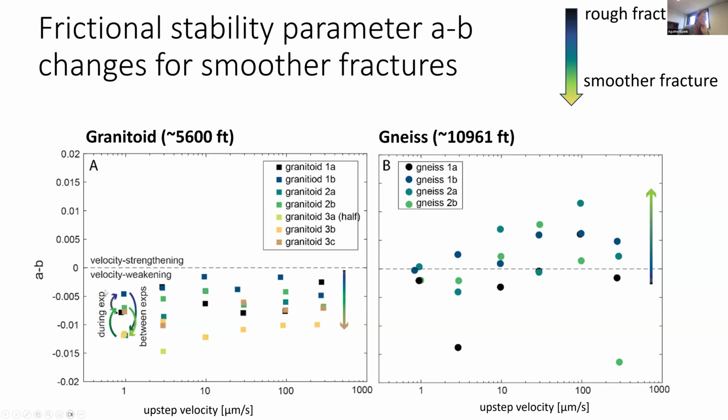The granitoid is overall velocity weakening. And it does seem that with ongoing displacement, A minus B decreases. But if I look at the data more carefully, there is actually something quite interesting going on, where during experiments, going from the black to the dark blue, for example, A minus B increases. And then between experiments, A minus B decreases again. And I think that has to do with the development of some fines on the surface, a little bit of fault gouge.